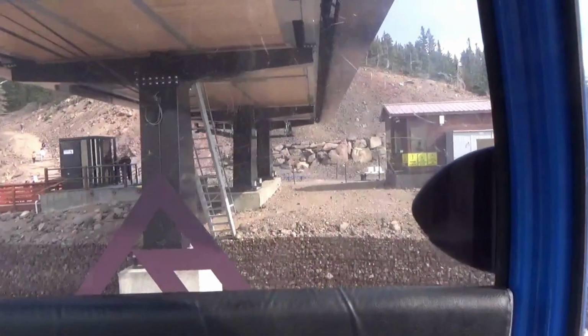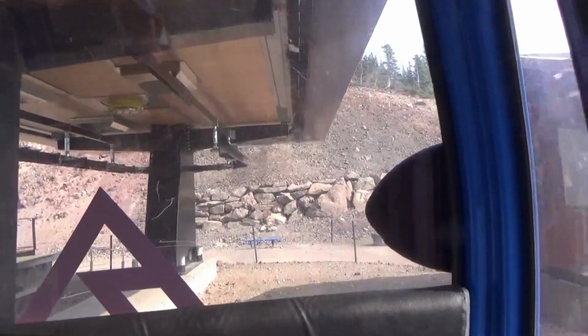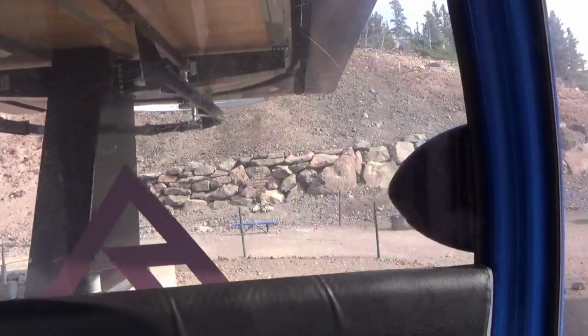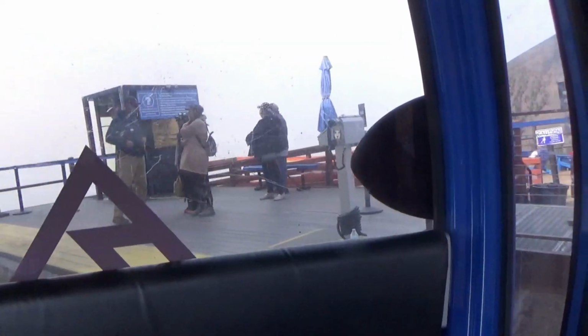At least we have a little more time than on the ski lift where you gotta jump right now. 11.5. That was gross. Bad memories. Wow, that's nasty.